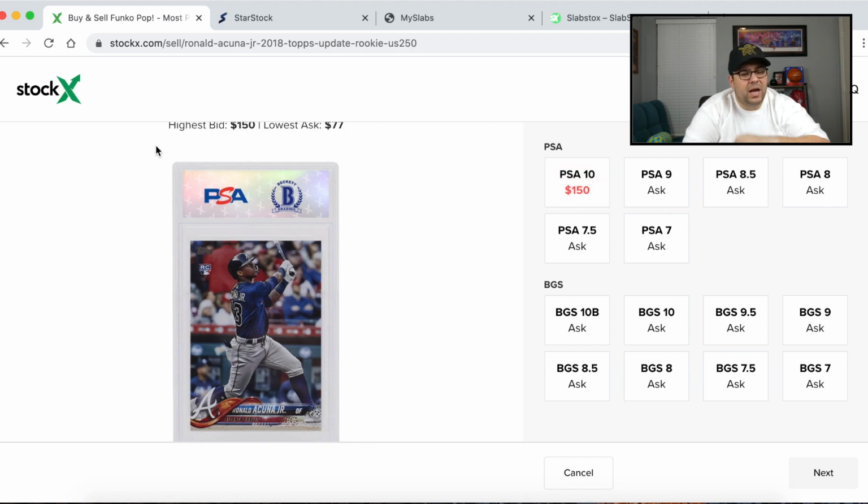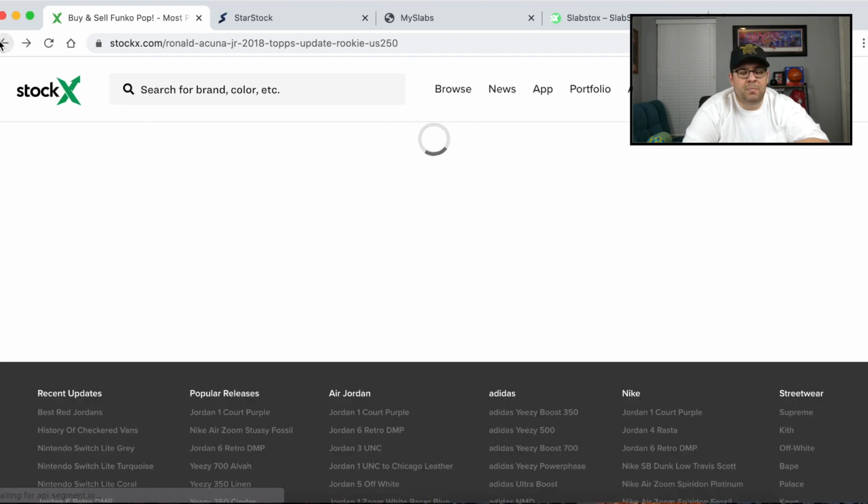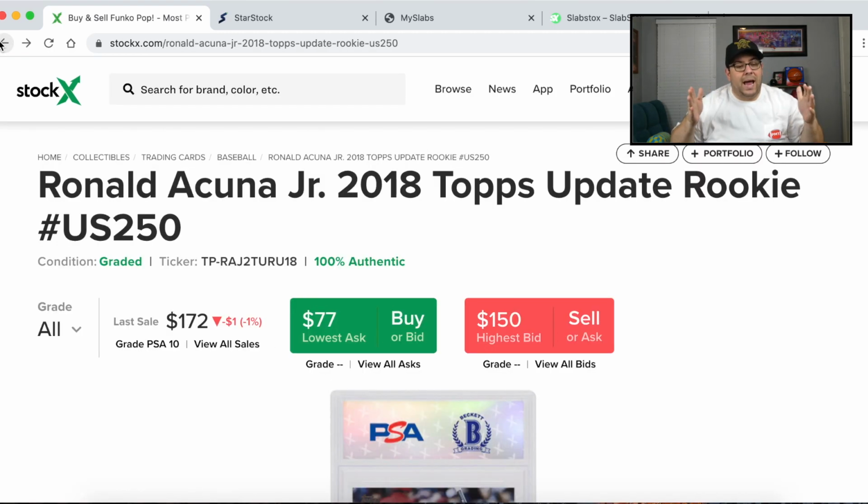Where the rubber meets the road with StockX, in my mind, is that a lot of times there's a big gap. You can see that asks here are really low. They're only $77, so there's not a lot of people out there actively trying to get one of these cards. And likewise, a PSA 10 for $150, I don't know the market on this Acuna update card. That's probably about in line.